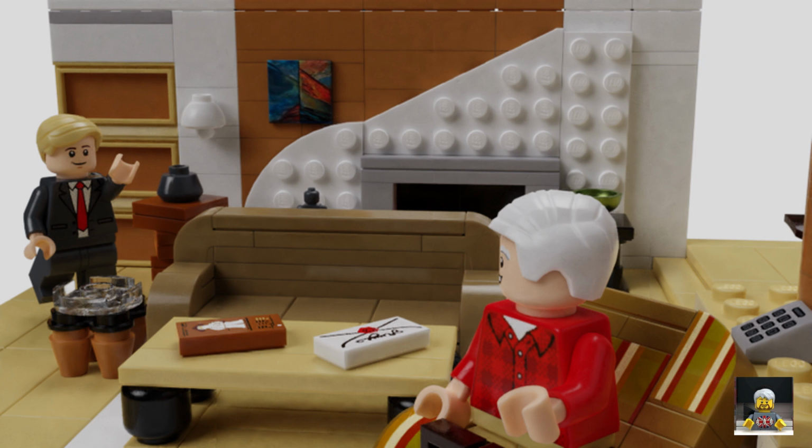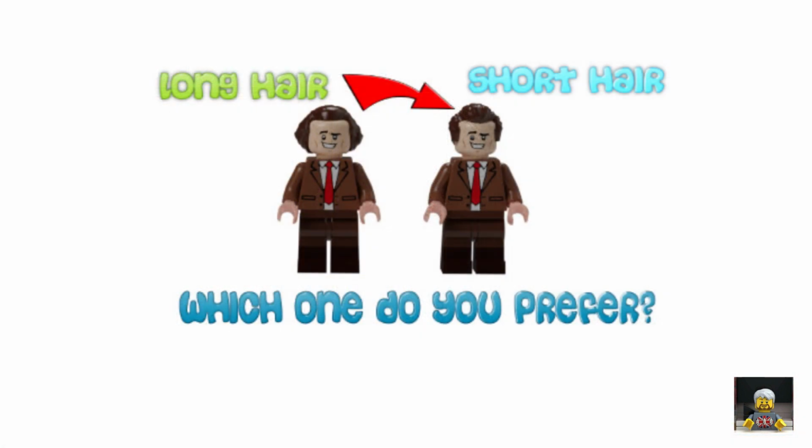So they did 11 seasons of Frasier, and I believe you've got two hairpieces as well on the Frasier minifigure. Is that something you'd like included so you can swap hairstyles? Yeah, I think that'd be a good thing to have, since some people like him with longer hair, some shorter. In the first season, he had longer hair from Cheers, but then he shortened it.